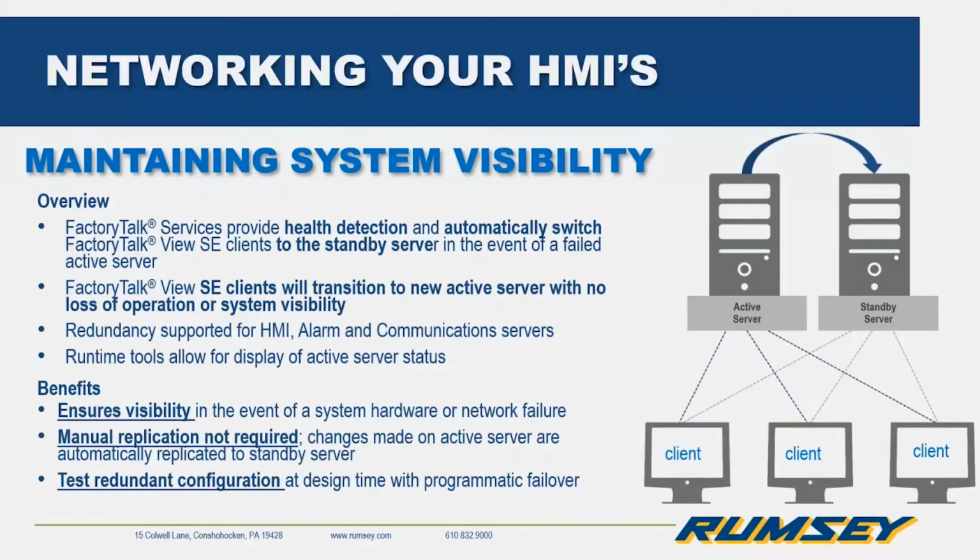The other advantages are visibility. It just takes care of all this, again, for any hardware or network failure, and there's nothing you have to do. There are selections in the software you initially set up, and it's all automatically going to do this replication and give you the standby server to flip up as the primary server. And if you have any doubts, there are ways to test it.